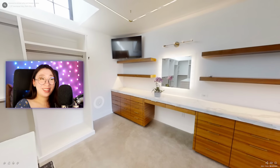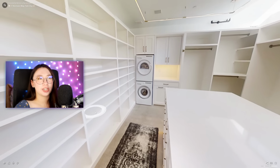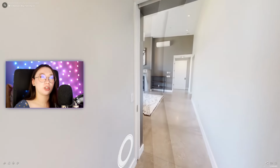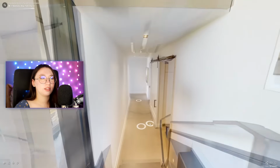Also, TV in the closet, is that necessary? I get this is a vanity, so you're probably spending time there, but how much time do you spend changing? Although there's also laundry in here, so maybe it's for doing laundry too. This is an interesting home, and then again, having a little hot tub out there is super nice.